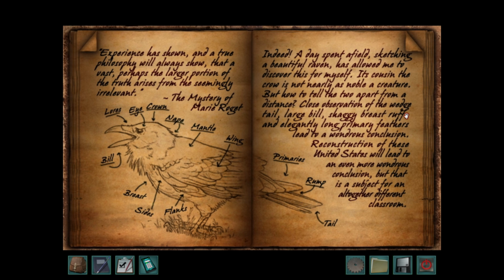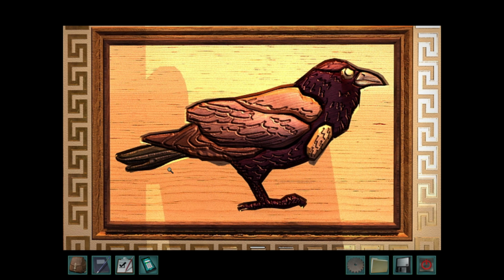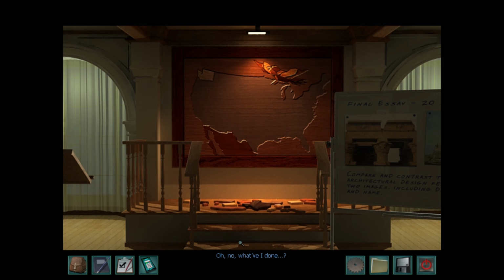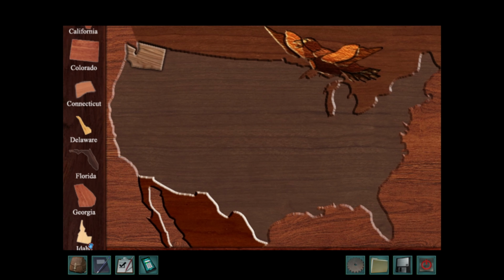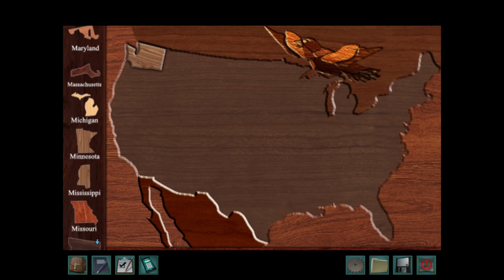Close observation of the wedge tail. So we've got to do the tail, the bill, the breast ruff. This is the tail here, the bill, the breast ruff, and primary feathers, not the rump. So the tail, the bill, the breast ruff, and the primary feathers. Or is this... No, that was it! Oh no, what have I done? Okay, I see what happened here.